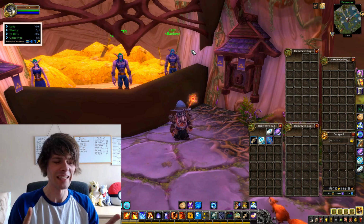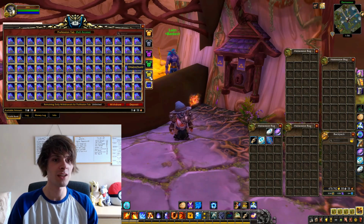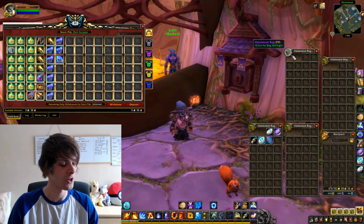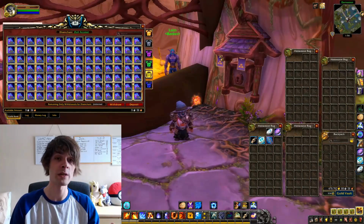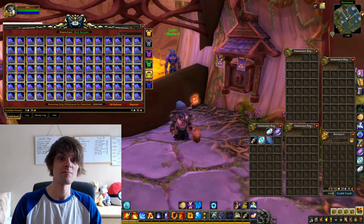my conclusion, please. But other than that, we actually managed to get a hold of the gloom dust. We actually managed to fill 2 bank tabs worth of gloom dust, and we also got a load of veiled crystals and umbra shards. The gloom dust in total came to around about 39,108 gloom dust for our entire 50,000 Tidespray linen, or 5,000 braces, which we disenchanted. That came to around about a value of 117,324 gold, as currently it is about 3 gold on my realm for gloom dust.